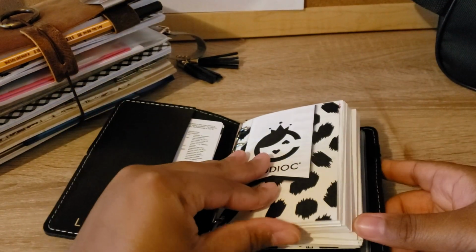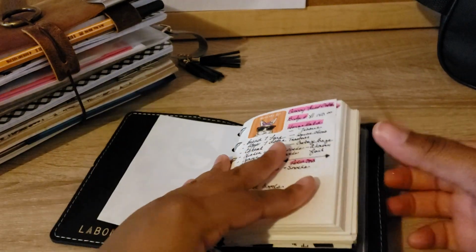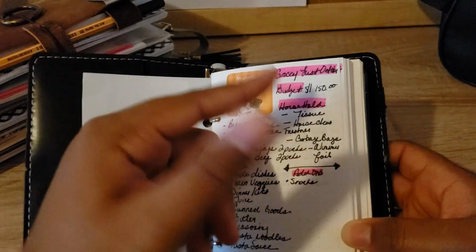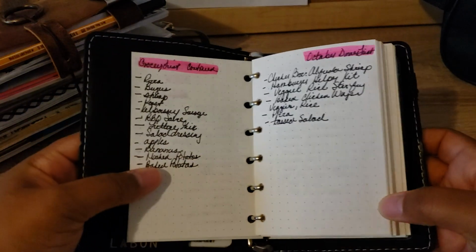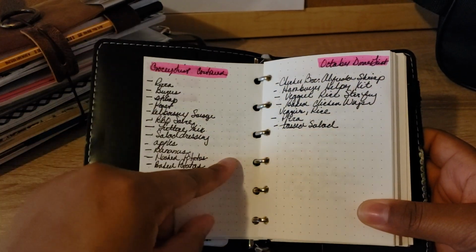So I'll do a quick flip. The front is just what I'm using this for. The front just has like a master grocery list. I also keep my budget for what I want to spend on groceries in here. There's also some recipe ideas.